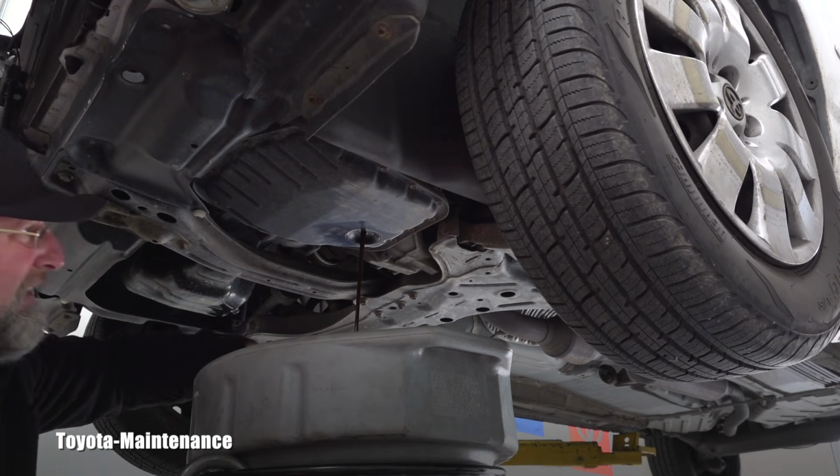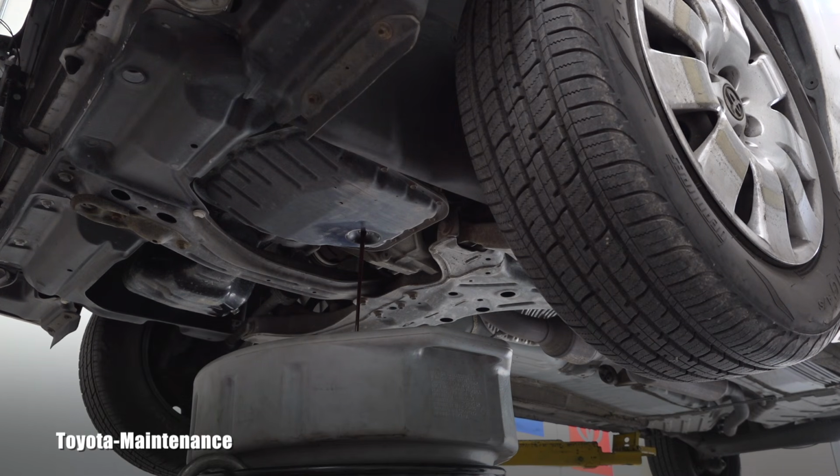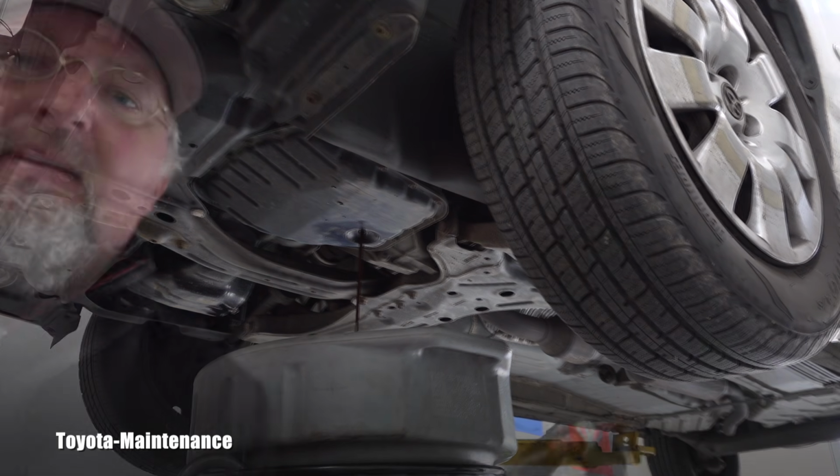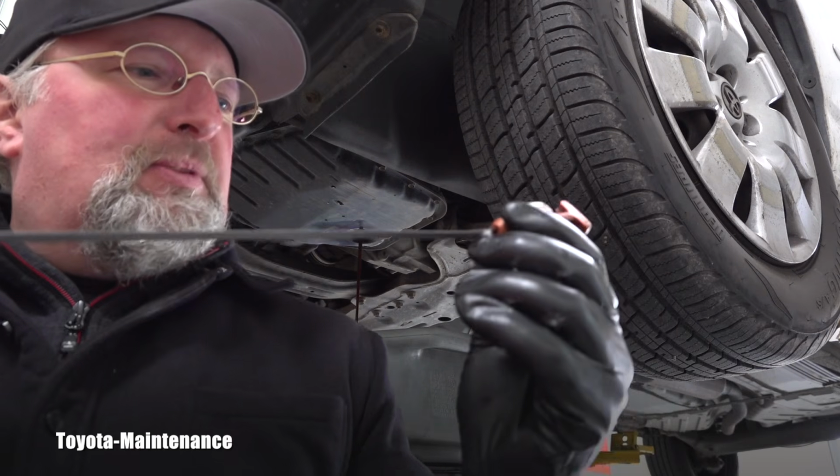Yeah, that's dirty. The dipstick was showing it to me perfectly, right? You will see, this was really needed. And while it's draining, let's look at the dipstick, right?